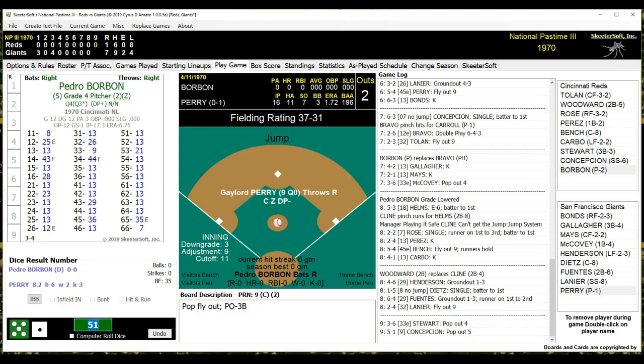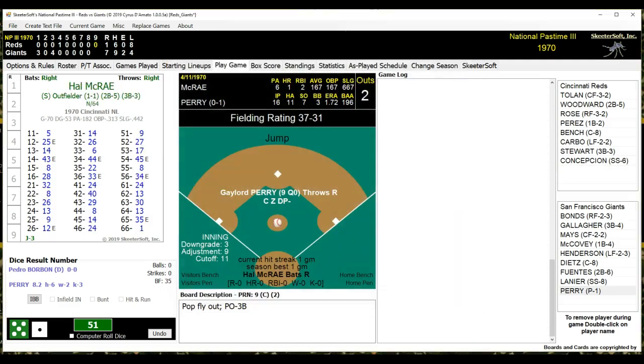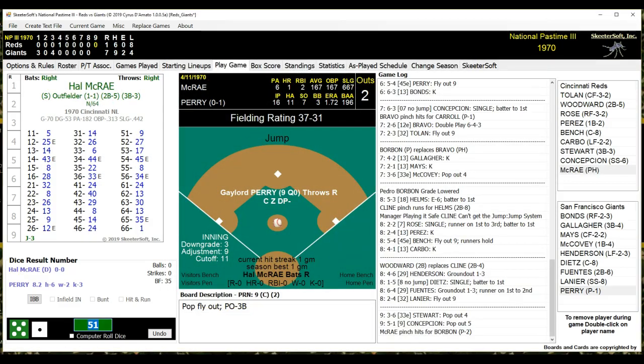And will we leave Bourbon in for a pinch hitter here? They did not use a pinch hitter in the actual game, so we're going to go with the best on-base percentage we can find here, with a reasonable amount of bats. Could be Hal McRae. And he's only had 5 plate appearances, so we're going to bring Hal McRae in to pinch hit, the future Royal star. So McRae is 6 plate appearances, hitting just .167, but does have a homer and 2 runs batted in. See if he can keep this inning going. Perry looks in for the sign from Dietz. Here's the windup and the pitch.